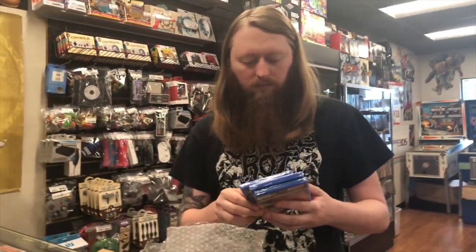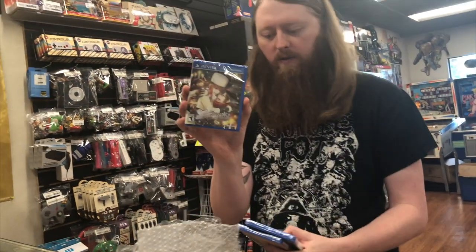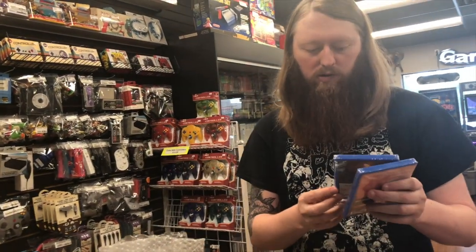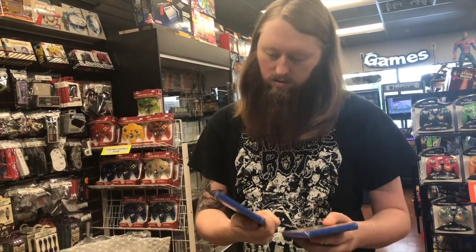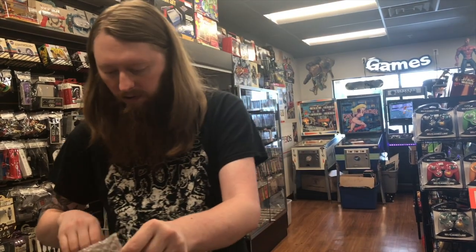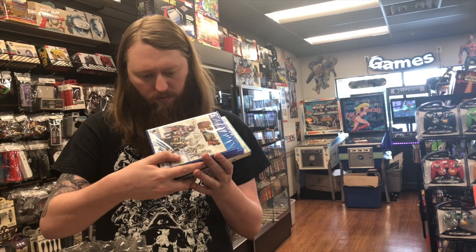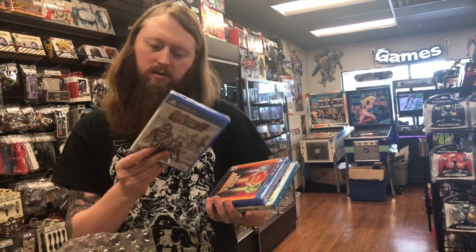So, we have factory sealed Code: Realize for Vita and Defender's Quest, Valley of the Forgotten, and Race the Sun. This one's not, but these two are limited run games. Then we have, what is this, Fern's Gate, I think?